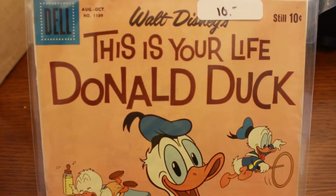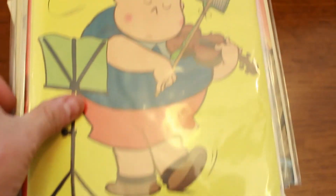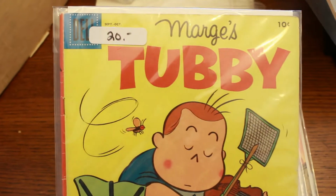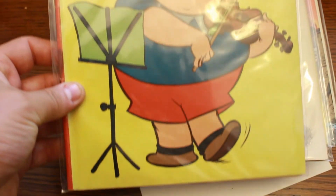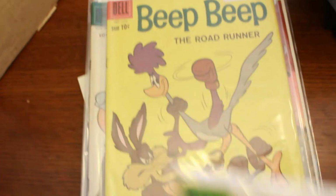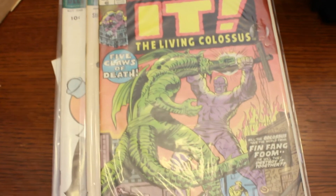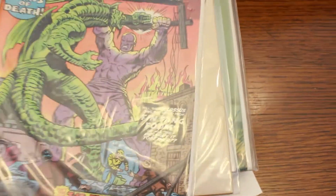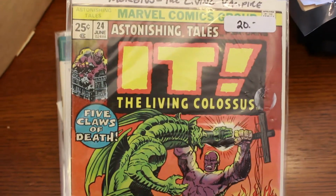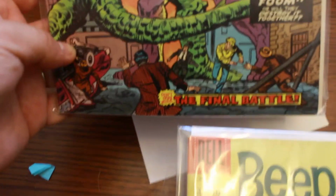It's 4-color comics, I think. Baby Huey. Tubby. What up, Tubbs? Runner. There's another It. I don't know if that's really a $20 book, but we'll figure it out. Oh, it's got Fin Fang Foom in it.